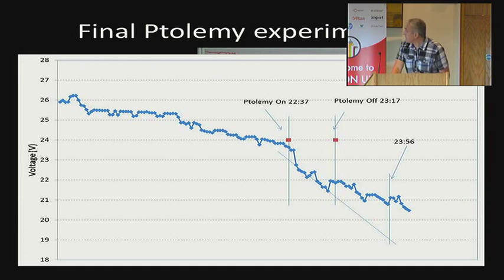On mine, I put some nice little lines, but they've not come up on here. But essentially, the top one is the voltage decaying over time, and it's dropping. Then you see the big dip. That's when we turned on, and then the change in grade. So we turned on there, drop, and then we turned Ptolemy off there, and then it came back up and carried on decaying. It turned out we probably had about 30 more minutes of power in the battery, but it was a little bit close to the wire for us.